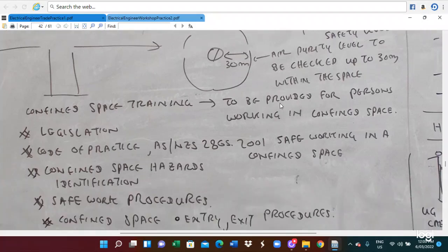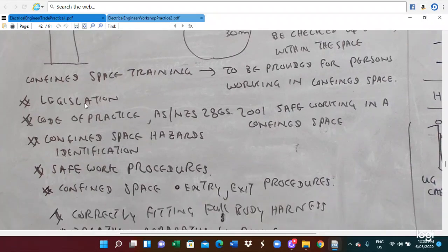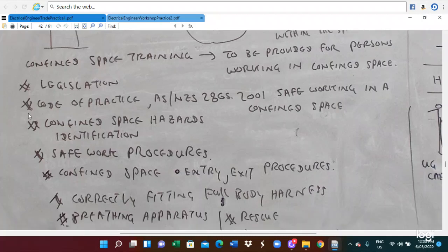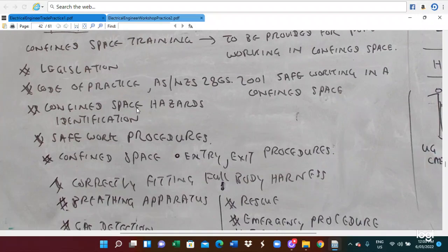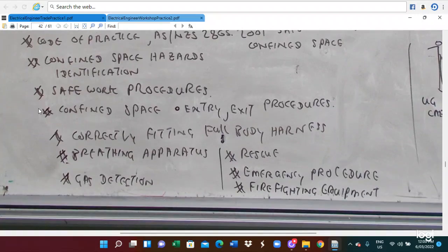Confined space training needs to be provided for the persons working in the confined space. Government legislation governs confined space working systems, and we have to follow the ANSI Z117.1, 2001 edition. Working in the confined space must follow this. A confined space hazard identification system must be utilized, safe work procedures must be followed, and the confined space entry and exit procedures must also be followed.